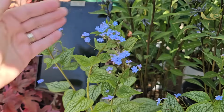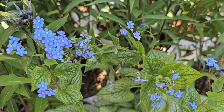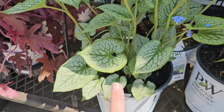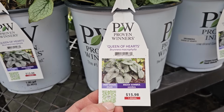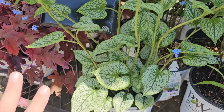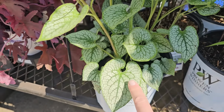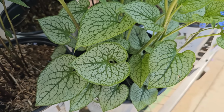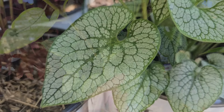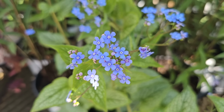Check out these beautiful light blue flowers that look like forget-me-nots, but it's actually the blooms on Brunnera, which is an excellent foliage plant for a shady garden, but it blooms in spring. This is the Queen of Hearts Brunnera by Proven Winners. It gets to be an average height of about 18 inches and can get somewhere between 28 and 36 inches in width over time. And as it's done blooming, the foliage will get a lot larger, and it has these really interesting heart-shaped leaves with some silver coloration, which really lights up a shady spot. But these light blue flowers are a bonus in the spring.